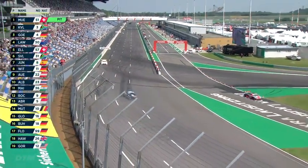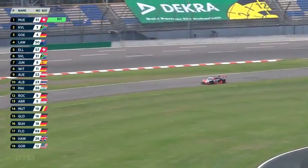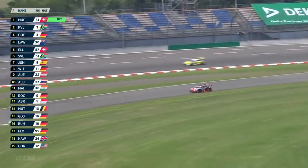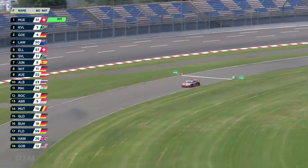Right, that's Alex Albon and Arjun Maini coming through. So he's going to be out of the points here. Not too far out of the points. That's Rocky coming through as well. And Abril. And Moot. Guy's got to sit and watch them all come past.